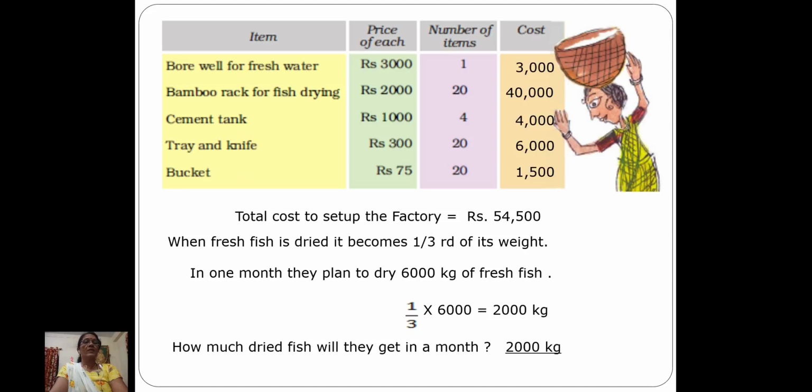The total cost to set up the factory is ₹54,500. They have listed all the things: borewell, bamboo racks, cement tank, tray, knife, bucket, etc. You can see the list there. The total cost is ₹54,500. When the fresh fish is dried, it becomes one third of its weight. So in 1 month, they plan to dry 6,000 kg of fresh fish. Now, one third of 6,000, 6,000 divided by 3, is equal to 2,000 kg. So when it is dried, it becomes 2,000 kg. So how much dried fish will they get in a month? 2,000 kg.